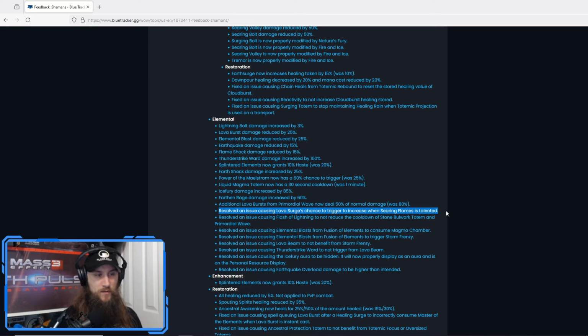This change, along with all of these things up here, is going to be a huge hit to our damage in AoE and Mythic Plus. So it's going to be a completely new playstyle when these changes go live, and we're going to have to completely rework how we do things. This might even lead to different talents that we talent into for Mythic Plus.